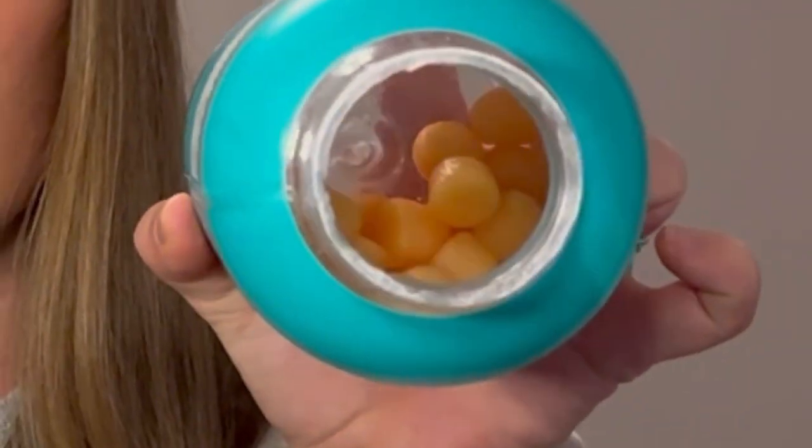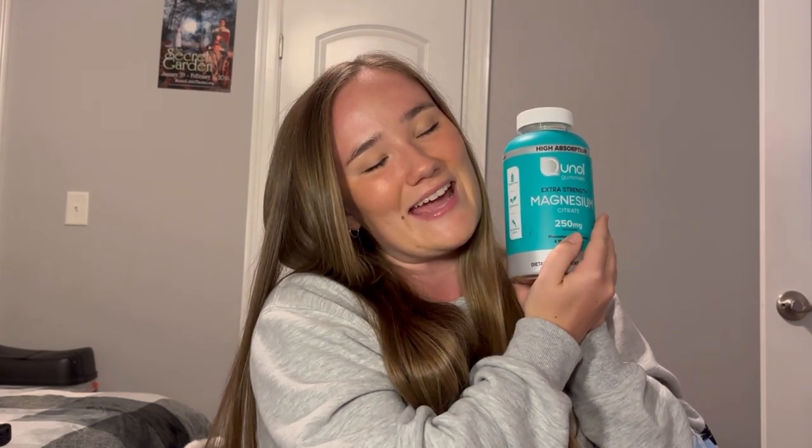You can see there's hardly anything left in there. This is my second bottle of this. And again, this is a Costco bottle. You see how big this is next to my head. So if you want to take magnesium and you just don't see yourself going the healthier route, getting the powder, putting it in water, if you're like me and you're lazy, this is the way to go. Costco magnesium gummies. So that is item number 18.